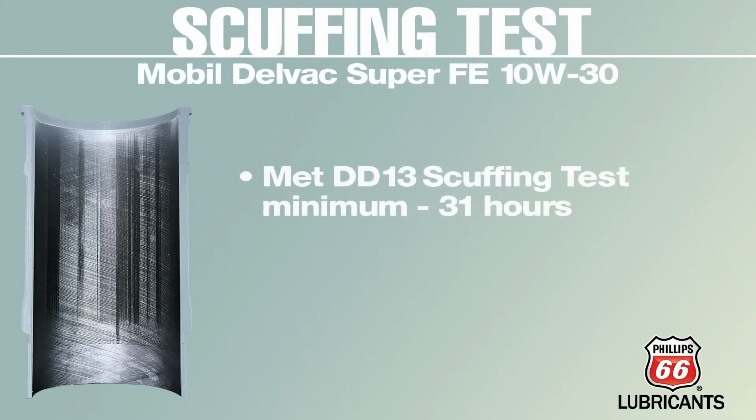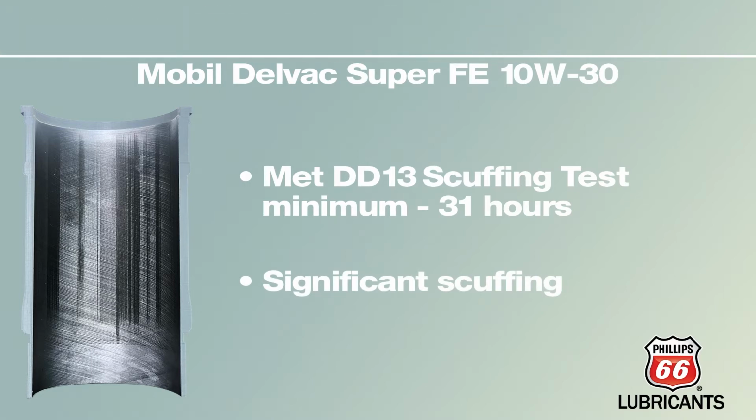The first example is the cylinder liner from the test run featuring Mobil Delvac Super FE 10W30. This product passed the test at the minimum threshold of 31 hours. As you can see, there is a significant amount of scuffing visible where the cross-hatching has been worn away.